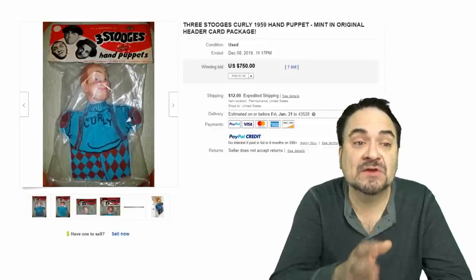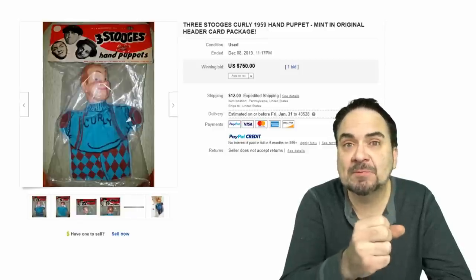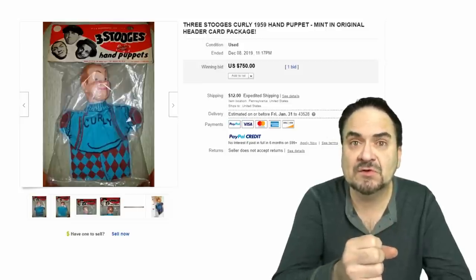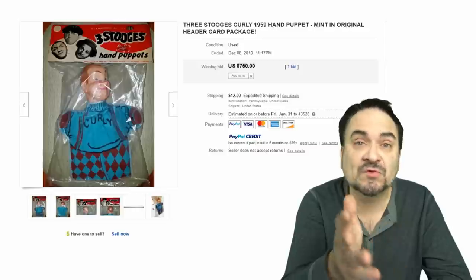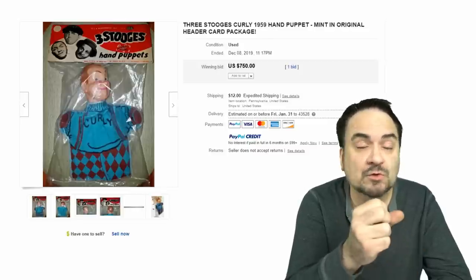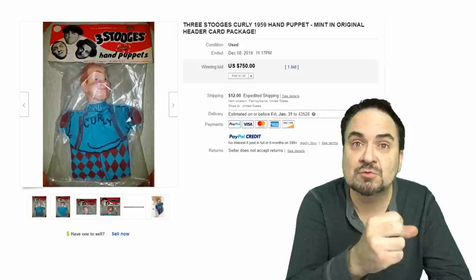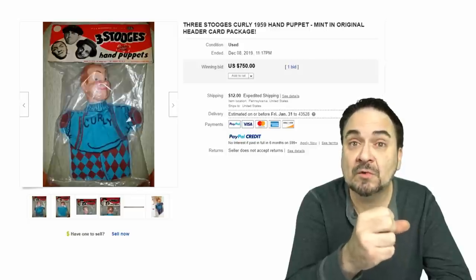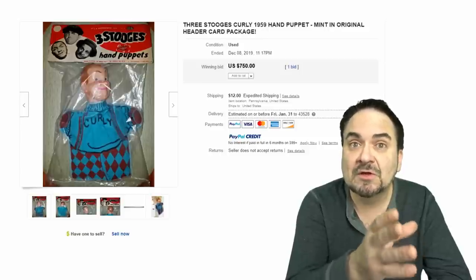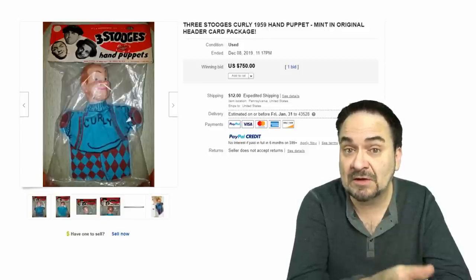Here's another tie-in to 1959. This is a hand puppet. They had them all. You could have gotten all three of the Stooges as a hand puppet just like this. Nice example, $750 because it's still sealed in the package. Usually all I run across are the individual puppets. I have never had all three of them together at the same time, nor have I ever had one in the wrapper like this. This is the scarcest version of this I have seen.